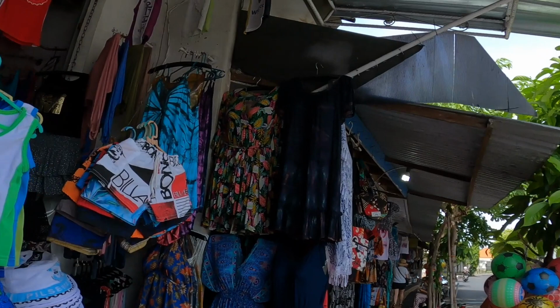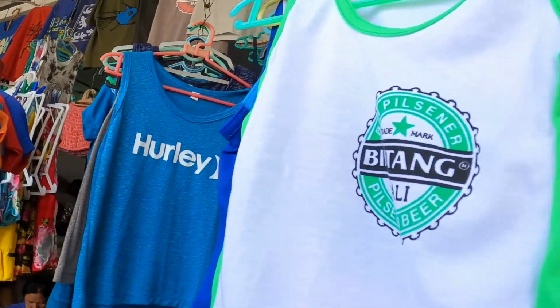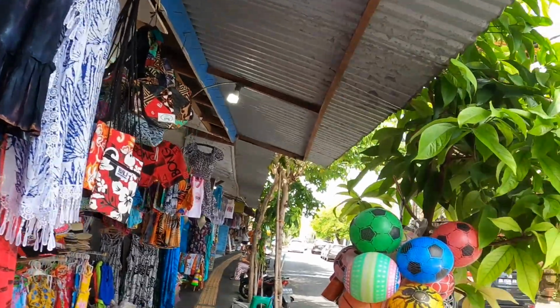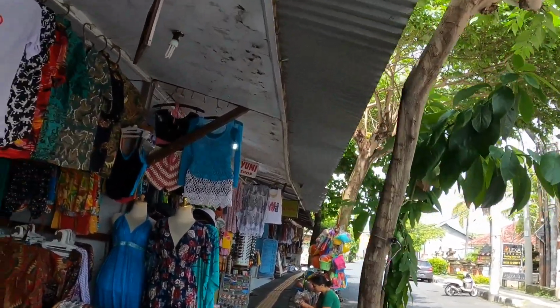Between 2019 and 2023, the difference I know is that it is a whole lot quieter. Obviously, since COVID, things have changed. But these little businesses are still trying to survive. So if you are after a gift, you could have a look along here, see if you can find yourself a little bargain.